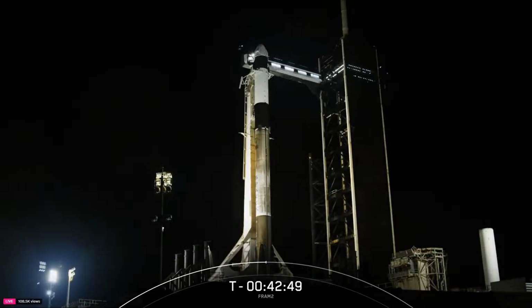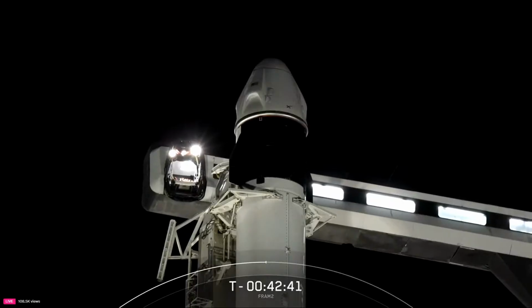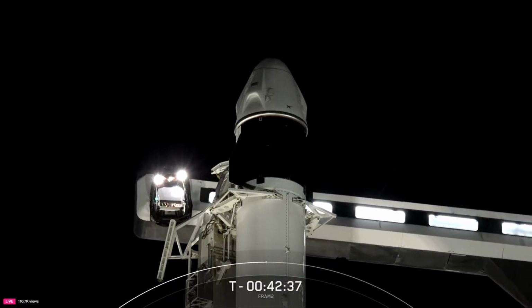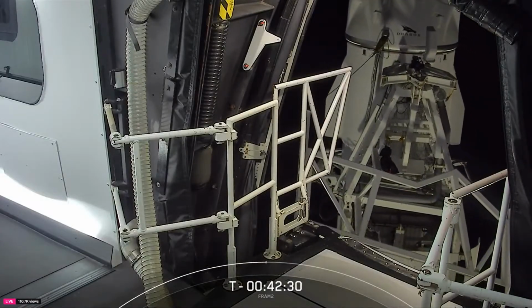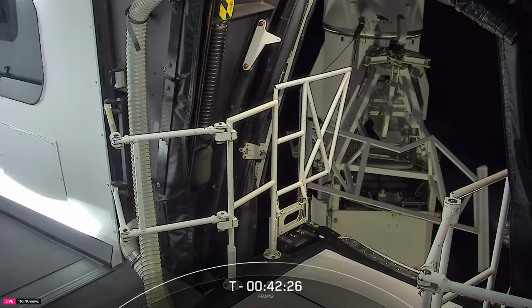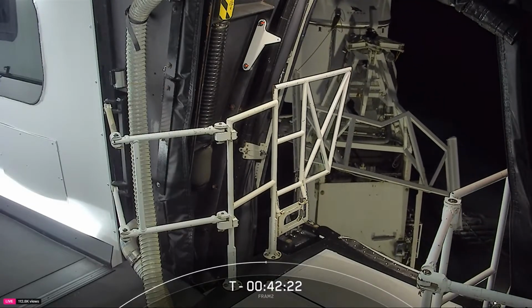What perfect timing. The crew access arm is now going to retract away from the vehicle, and there's a great view of that. I'll see if we get the shot from inside the White Room, which we sometimes get. This is one of the last major visual milestones we'll see in preparation for liftoff. Once we get the arm retracted, and there's a view from inside the White Room as we are moving away from Dragon, you can see the spacecraft there on top of the Falcon 9.